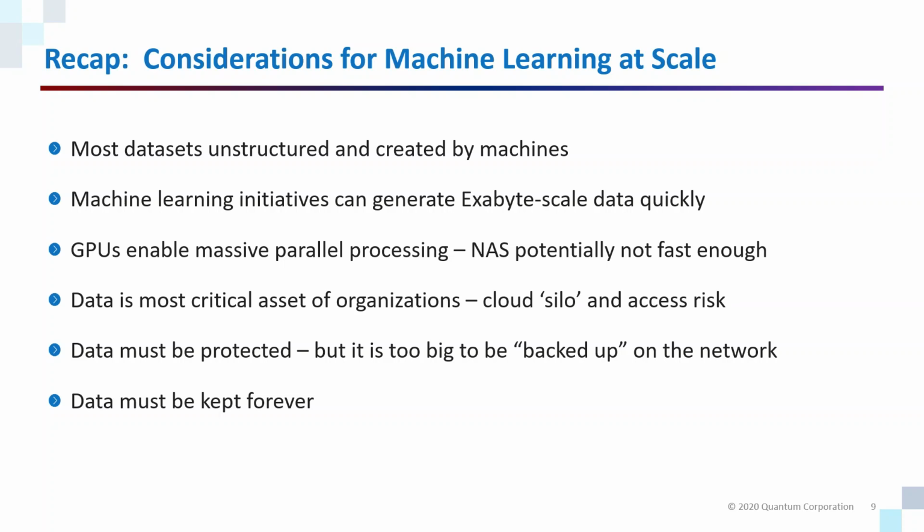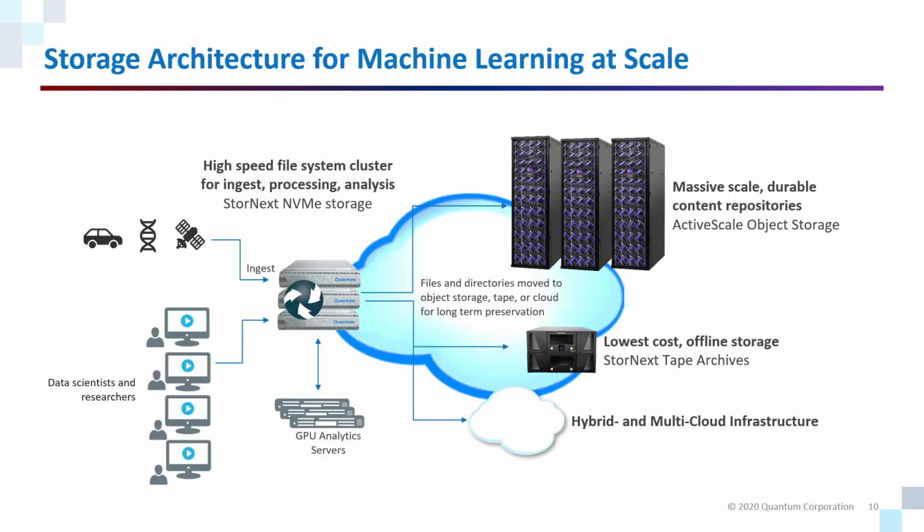The data has to be protected, but it simply is too big to just be backed up on the network every night. And the data needs to be kept forever. And so I see this as almost the problem statement for data scientists and for users that are doing machine learning initiatives, trying to think about what is the right storage infrastructure, right? The best storage infrastructure needs to address these considerations. And that gets to what we would advocate and what we're seeing our customers deploy.